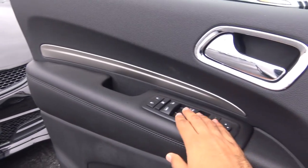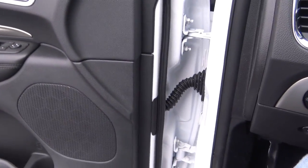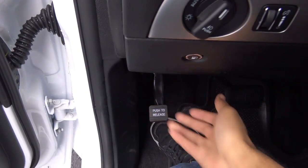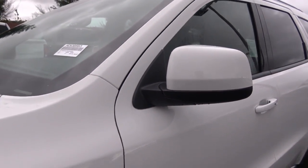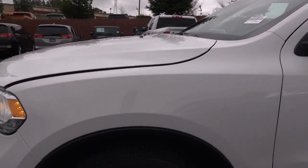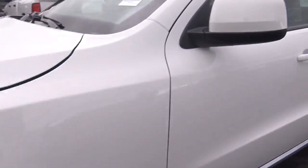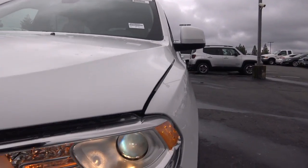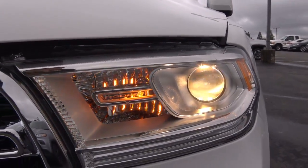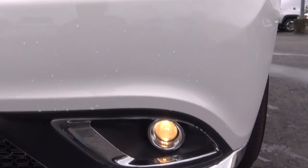Let's go ahead and check out the exterior of the Durango. Automatic driver's side window. Go and pop up the hood and check out the engine bay. Heated exterior mirrors. And you have 18-inch alloy wheels. Coming up front here, you'll find halogen projector beam headlights. And you also do have projector beam fogs.